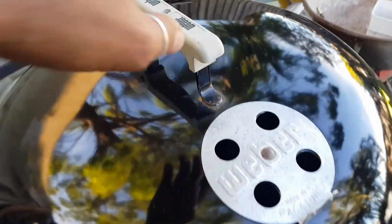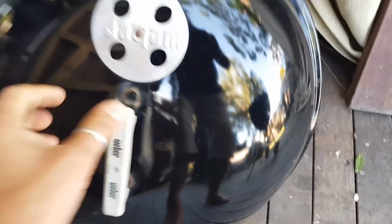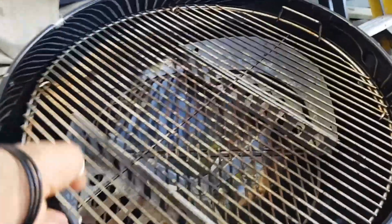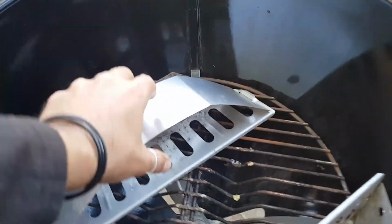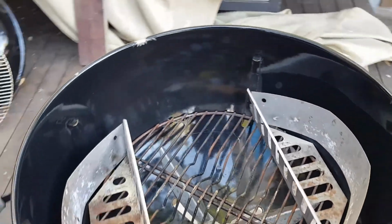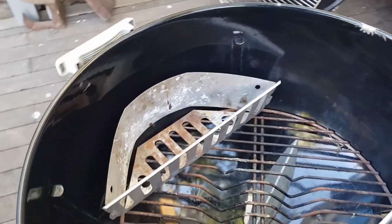Okay, so let's pull this off. Sit you down there. Now let's take a look at, in fact, let's pull the grill out first. I'll set you down here as well. Now inside, it looks so much cleaner as well. It looks quite shiny compared to what it looked like.